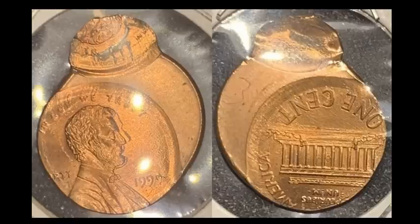It looks like a double struck Lincoln cent, but it's something else. 1999 is the date on this one. This is what they refer to as a saddle strike. So you don't have the main strike, which is perfectly centered on the actual planchet. You have two off-center strikes. So when you see two off-center strikes on one coin, that indicates saddle strike.